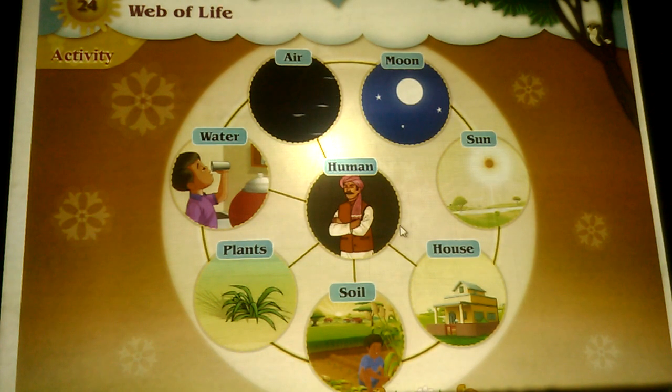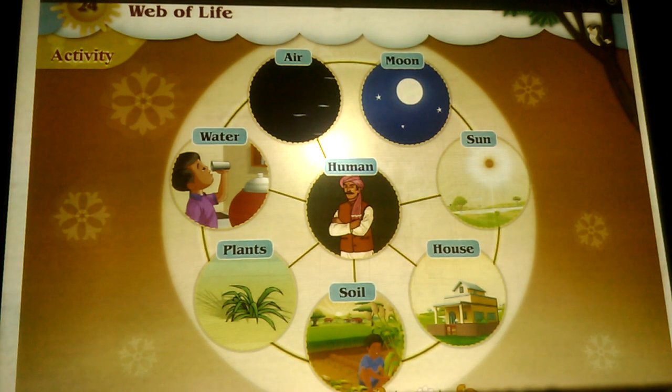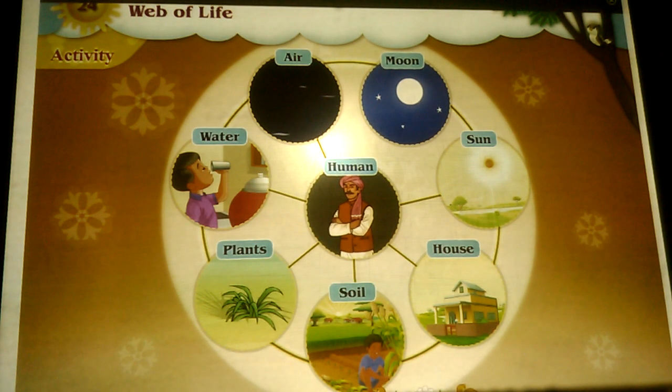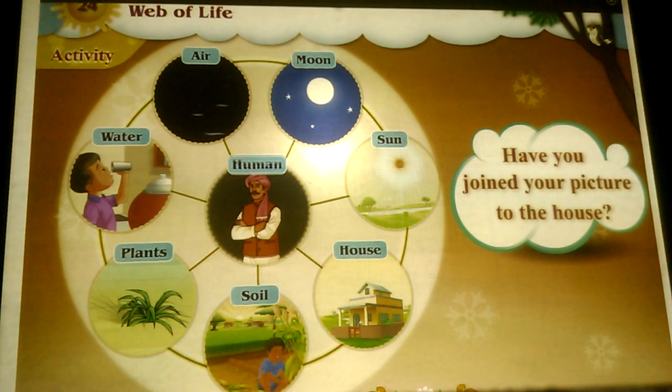Join. And because the sun gives us energy, we also link this picture with the sun. The moon gives light and coolness to humans in the darkness of the night. So, we will also link the picture with the moon. Join. Have you joined?